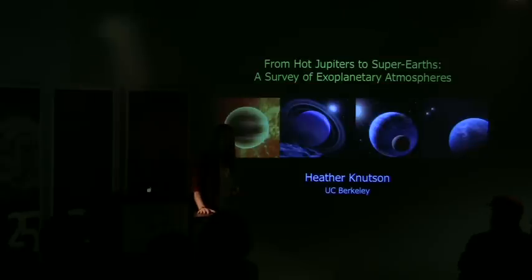These planets, in fact, orbit so close to their host stars that we think they're probably tidally locked, or at least most of them are. So these planets would have then a permanent day side and a permanent night side, which again has interesting effects on the circulation. So I'll tell you about those planets in the first half of my talk.